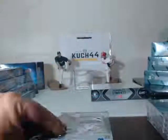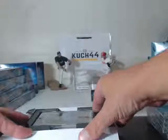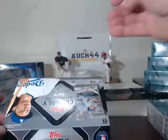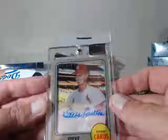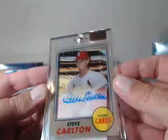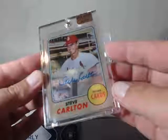But we got a Judge or a Bellinger in here. Been cold when I did my tier 1. Oh, this one's nice. These are both buyback autos, right? For the Cardinals. Steve Carlton, 13 of 110. Nice card. Beautiful card. I like that. Steve Carlton.